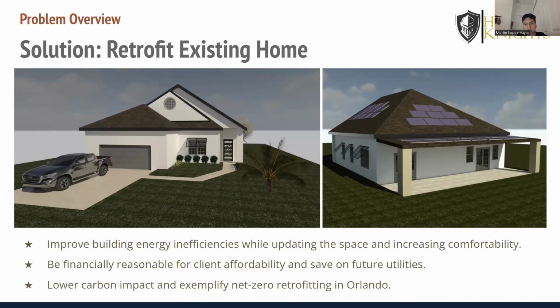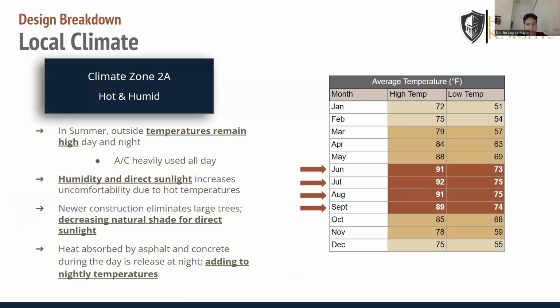What is our solution? It involves retrofitting the existing home as it is more cost-effective for the clients. This approach enables them to upgrade materials and technology while simultaneously reducing their carbon footprint. This home is located in Climate Zone 2A, with some of the biggest issues being high year-round temperatures and humidity. These effects are amplified by the reduction of trees and heat being retained in concrete.